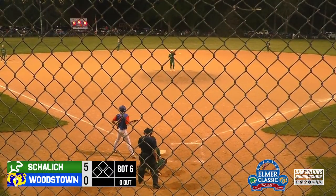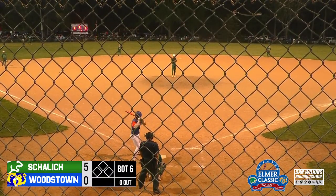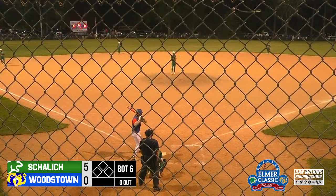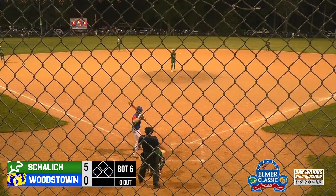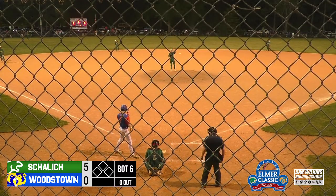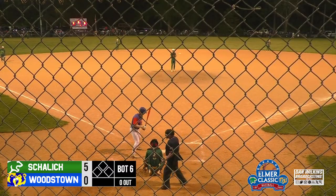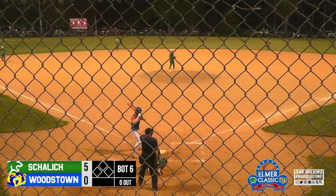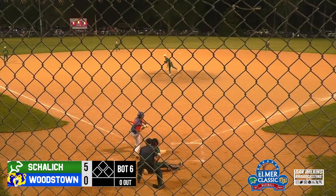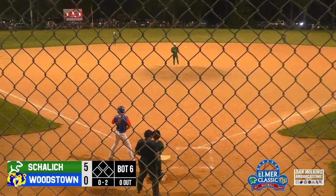Bottom of the 6th. Schalick leads it 5-0. With a 2-run home run out to left center field by Ricky Watt. Estimated distance on that long ball presented by Google Analytics is 336 feet. Second shortest home run hit this season, only topped by Diego Salazar, who hit his 334. As there's a strike called, it is 0-2.